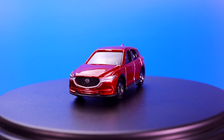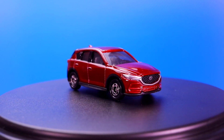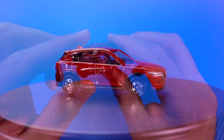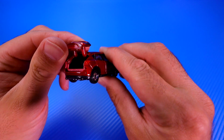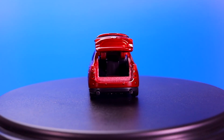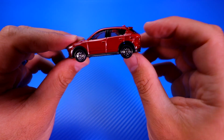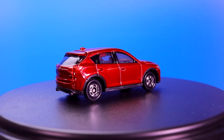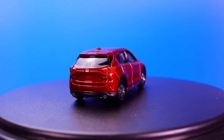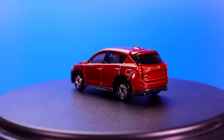Gorgeous looking from the front. Great detail. Like, the detail on these cars is fantastic. This one does have a little bit older wheels from the Tomica line, and then we've got the rear hatch that opens up on this one. That's so cool. I love, love, love the opening parts on these. They look really, really neat. And there it is. That just closes just like that. And what do you think? What do you guys think? Do you think they should come out with more of these SUVs? I think these little SUVs look fantastic.